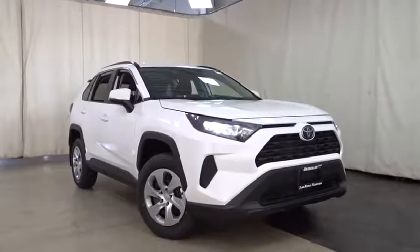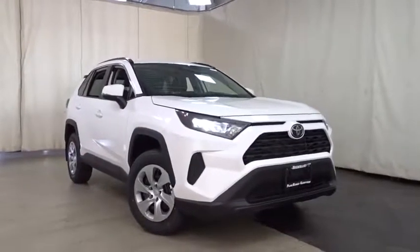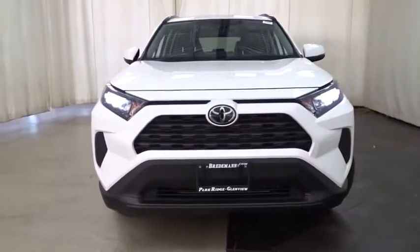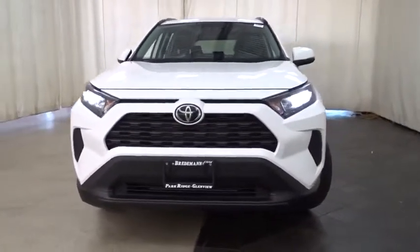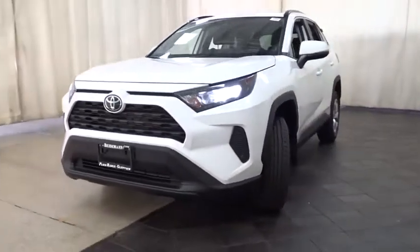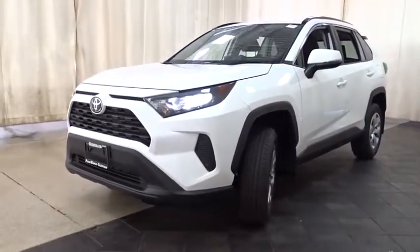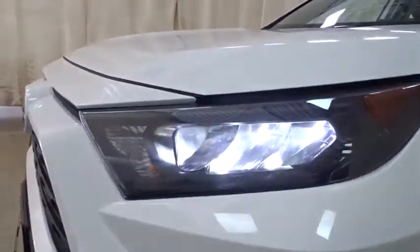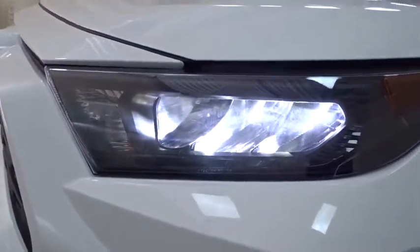We are pleased to show you the 2019 Toyota RAV4. The RAV4 is one of the most fuel-efficient SUVs in its class. Versatile and efficient, RAV4 mixes the comfort and drivability of a sedan with the benefits of an SUV. This highly evolved, well-packaged crossover SUV lets you have it all. Here are some of this vehicle's great options.